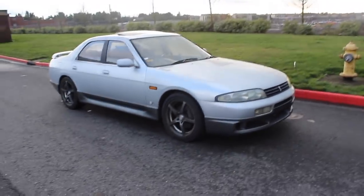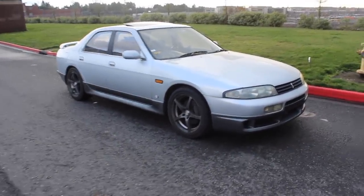Honestly, I thought I'd be pretty bummed with the automatic transmission, but it's so smooth and it shifts really good. I know, I'm trying to justify having an auto Skyline, but it feels really good.